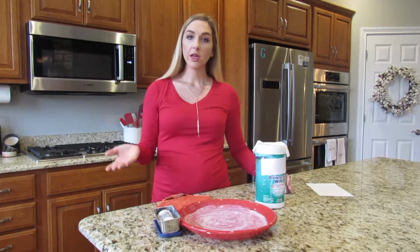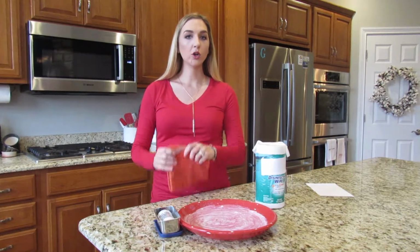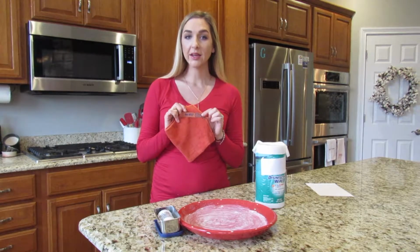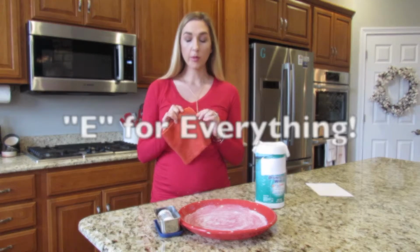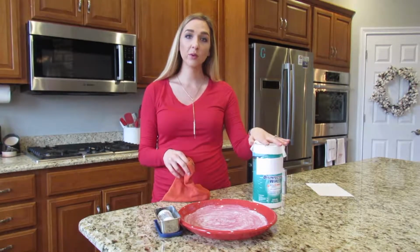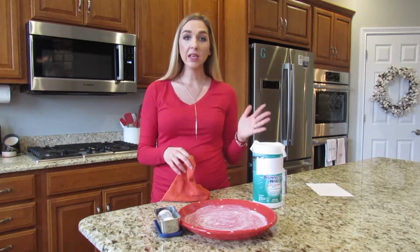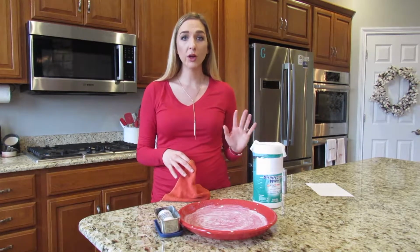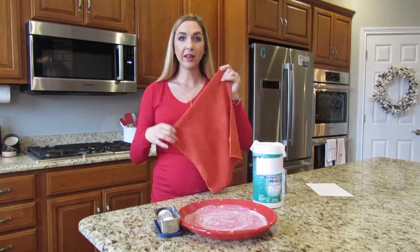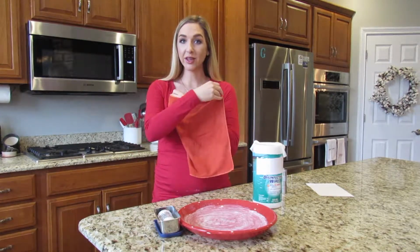So first, here's some reasons why I like our Norwex EnviroCloth. The EnviroCloth is always going to be labeled right on the tag. It says Norwex and then Enviro. Remember, E for everything. This cloth replaces your traditional disinfectant wipes, your paper towels, and any other cleaner you're using, even water and vinegar. So this is the size of the cloth. I love it for its double-sided working power.